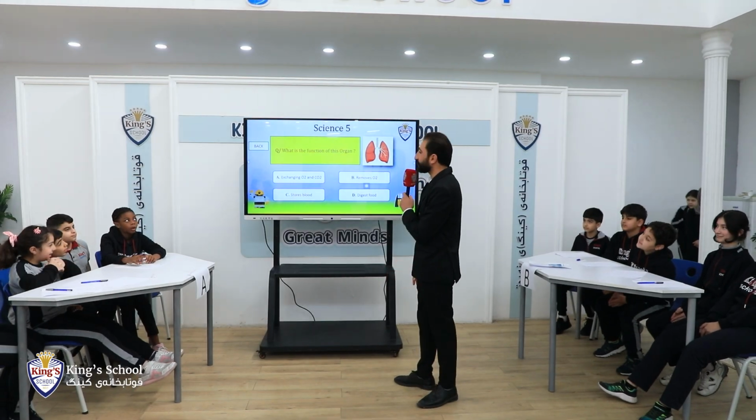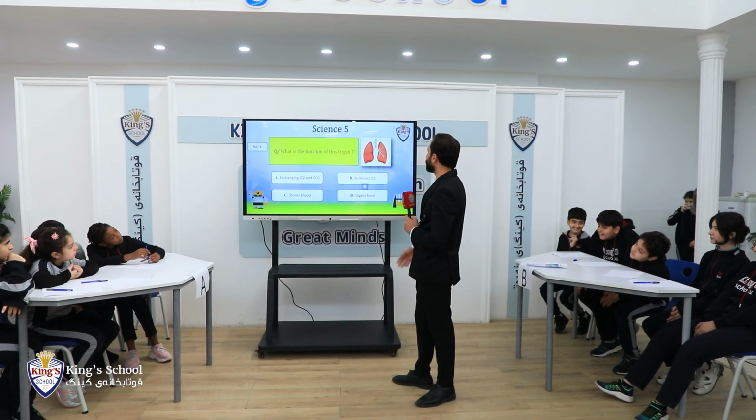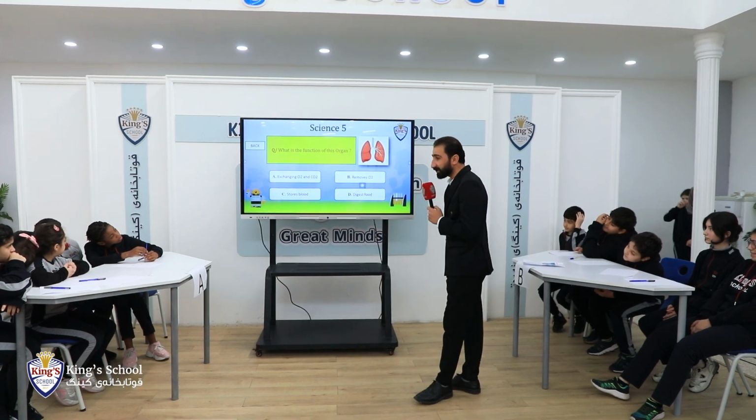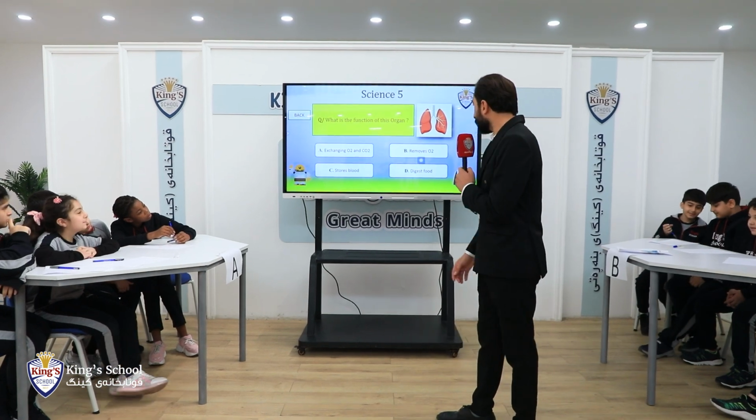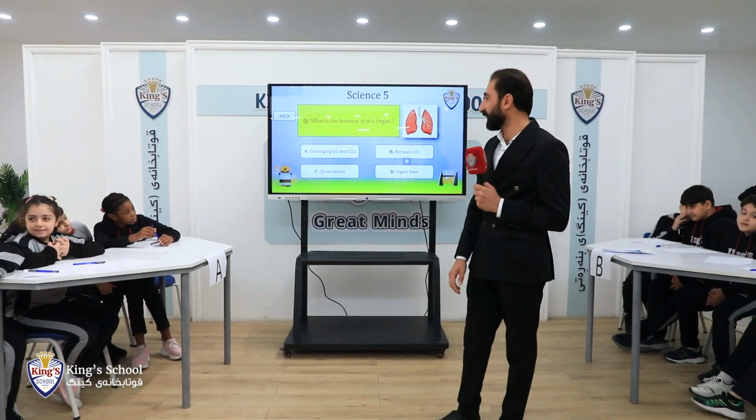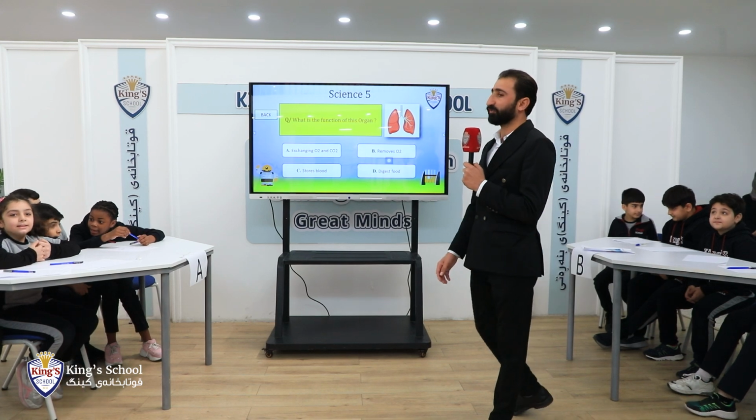Next question for group A. What is the function of this organ in the picture? A, exchanging O2 and CO2. B, removes O2. Or C, stores blood. Or D, digests food.